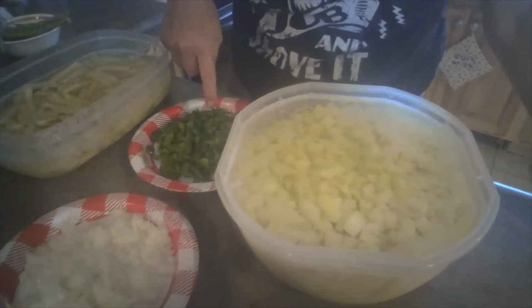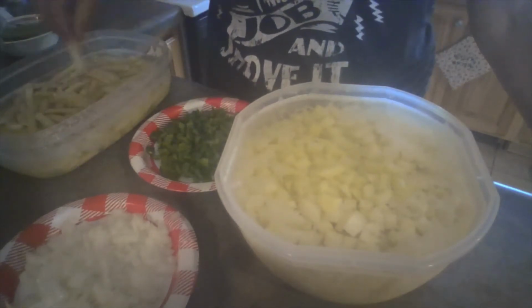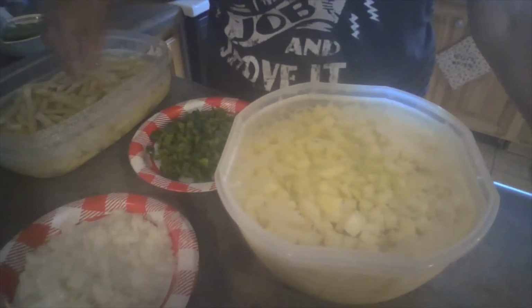I've chopped up some onions. I chopped up some green peppers. You can use any kind you want. And I also cut some for French fries for the freezer.